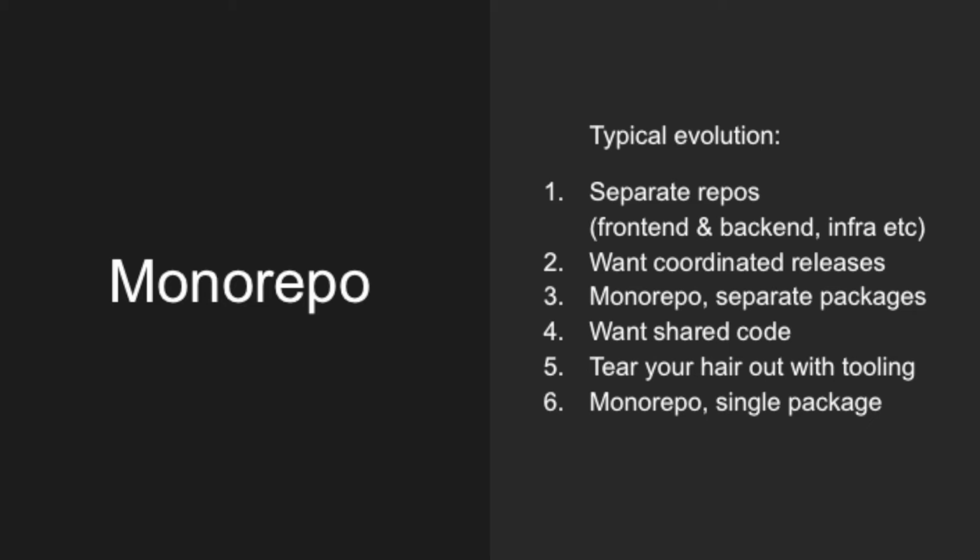And yeah, so you end up wanting a monorepo with a bunch of separate packages still, so that you have one repository with folders that each of them contain a package.json or something. But then you end up wanting to share some TypeScript definitions or some library code with them. And then you tear your hair out with TypeScript include paths and whatever. And at least for me, usually what it ends up coalescing into is a monorepo with a single package.json at the root that just has different npm scripts for starting the different projects at that repository.